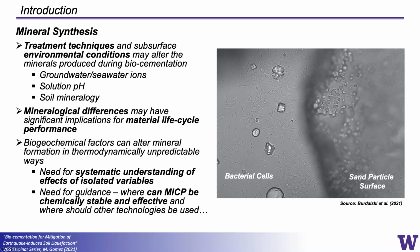It's easy to do these calculations, but the presence of microorganisms means that sometimes we can have things that are thermodynamically hard to predict. So there's a need for systematic understanding of the effects of very isolated variables, and a need for guidance about where MICP can be stable and effective, and maybe where other technologies should be used, right? MICP certainly isn't going to solve every problem, and so we need to figure out where the most benefits can be achieved.